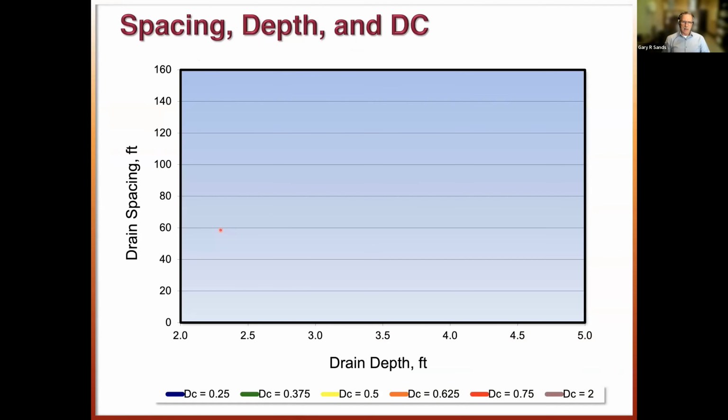Again, to kind of beat this concept out, the idea of drainage coefficient, this curve, which is my 0.25 inches per day drainage coefficient, illustrates the fact that you can have unlimited combinations of drainage depth and spacing to produce a desired drainage coefficient for your particular soil. So, we're used to looking up in the state drainage guide or something like that, where you're seeing spacing and depth combinations for a particular drainage coefficient, and they might list 2 or 3. You need to know that there are an unlimited number of depth and spacing combinations to get to a particular drainage coefficient for your soil. And if we show the other curves here, we see the same thing.